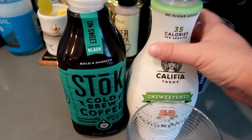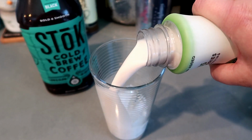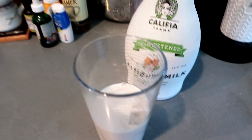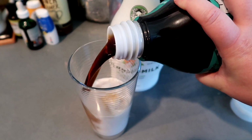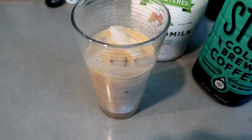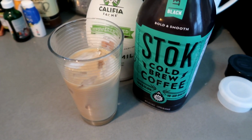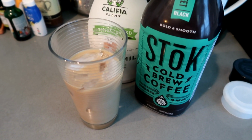So what I do is I add about a cup of each. I've already got some ice in my cup. And I'm just gonna stir that up, and it is the best iced coffee ever. I've been having one of these a day, usually later in the afternoon, but I'm getting ready to go run my errands and wanted to take it along in the car ride.